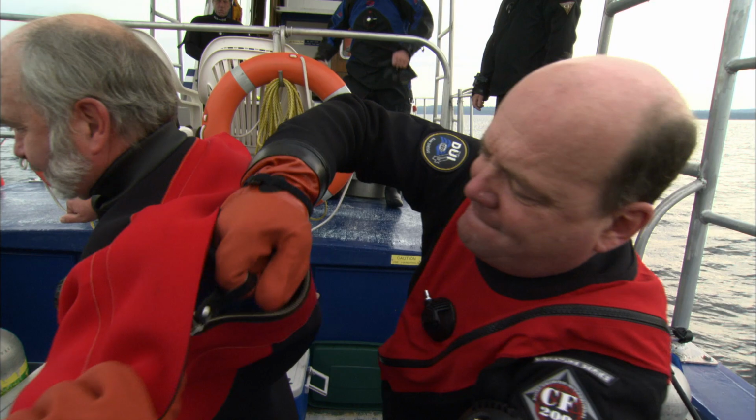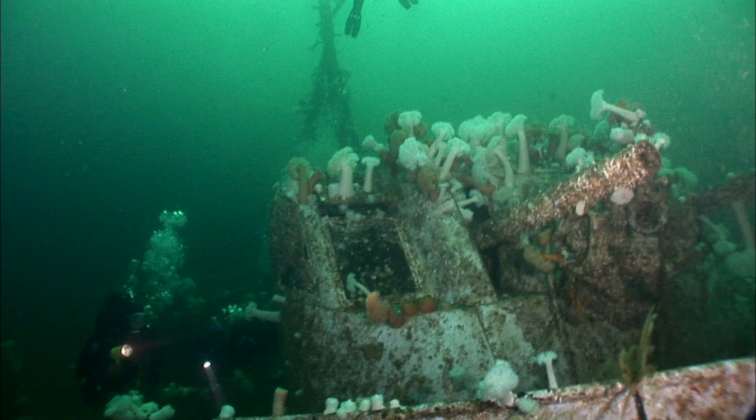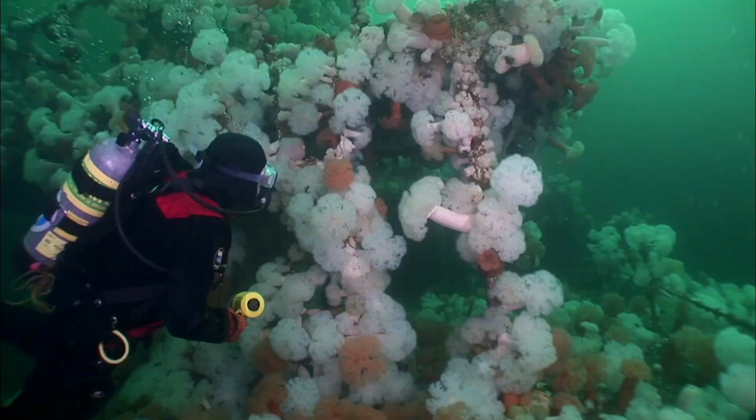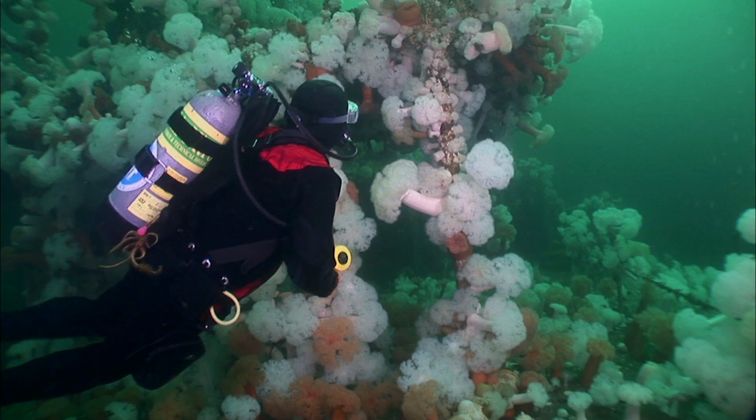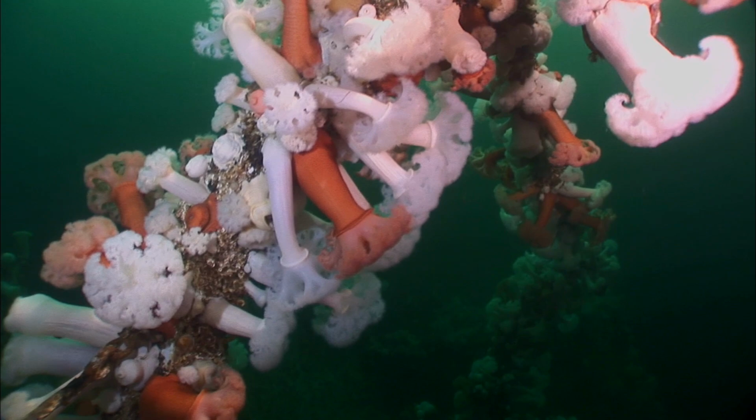For Jay Strait, it's a bit of a homecoming. He and his partners helped to sink her in 1997 with the Artificial Reef Society of British Columbia. Marine animals like these anemones have flourished, colonizing the 110-meter-long, 2,600-ton ship.